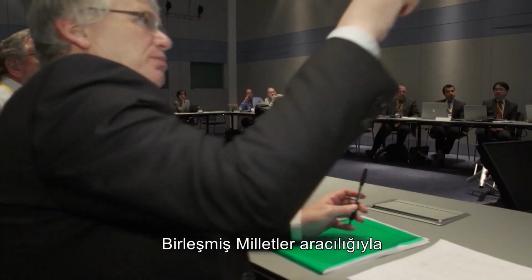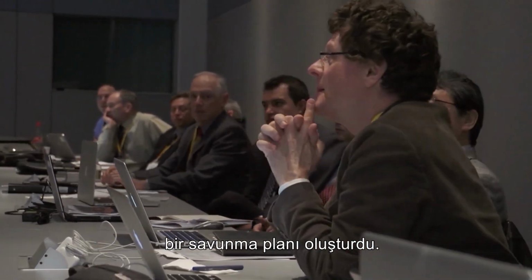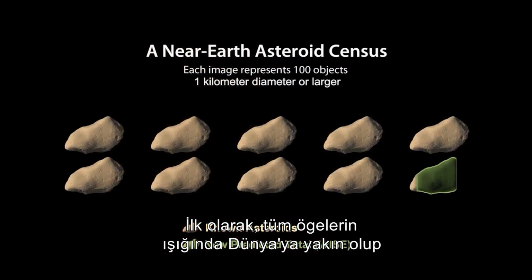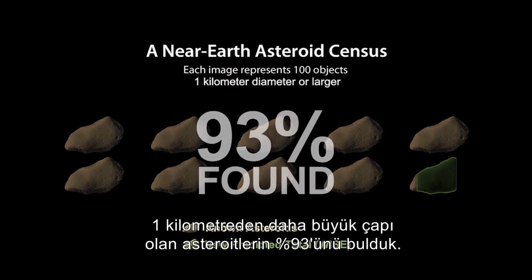Through the United Nations, ESA and other major space agencies have established a safeguard program. The NEOWISE data have returned two very important findings. First, we've been able to determine that we've found 93% of all the near-Earth asteroids that are out there that are larger than 1 kilometer.